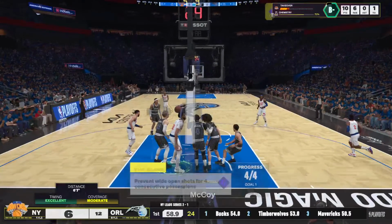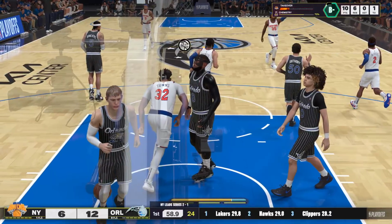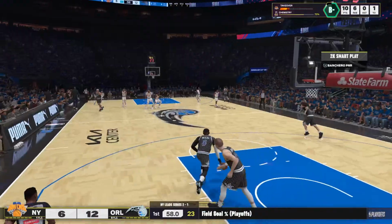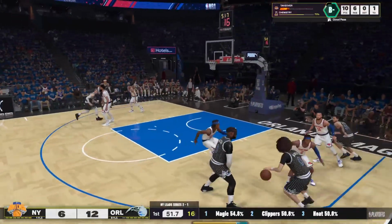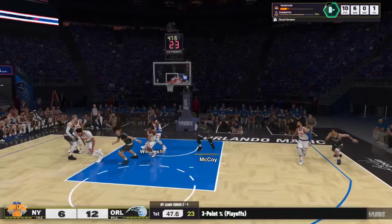Basket count. Great timing and coordination. Lays it in coming off that pick. Magic leading by 6. McCoy, the pass to Black. Here's McCoy. Williams defending.